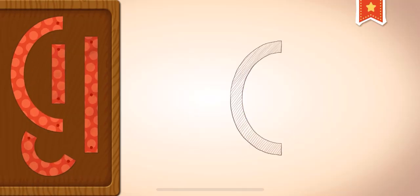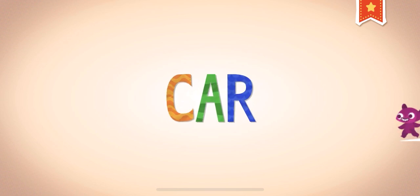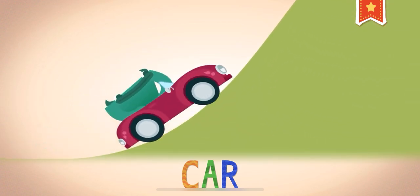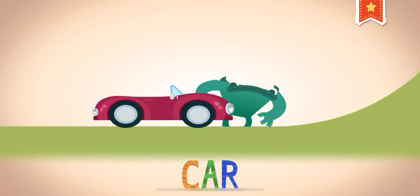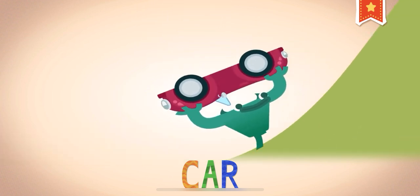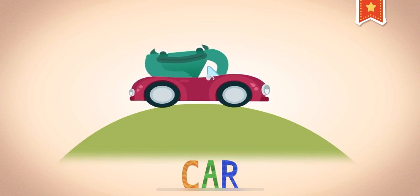C is for car. C. A. R. Car. Car starts with C. A, B, C.